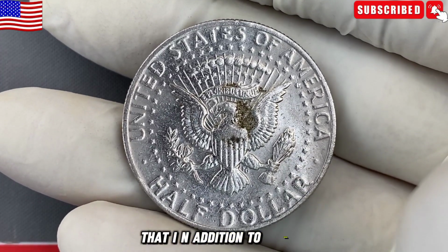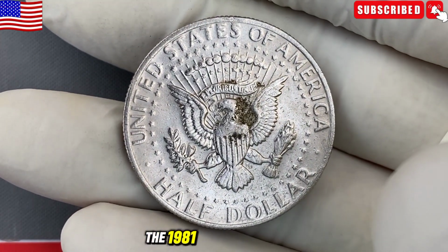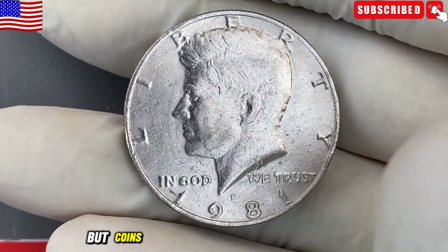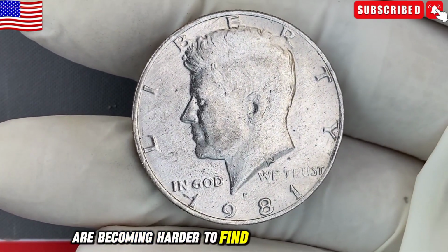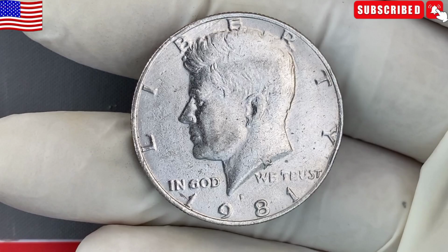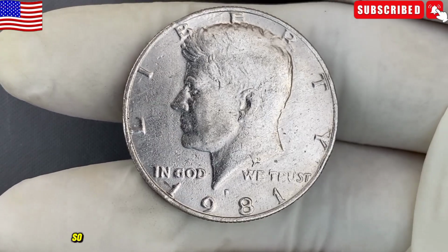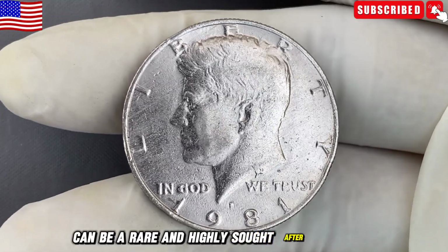In addition to errors, there's also the matter of rarity. The 1981 half-dollar wasn't produced in particularly low numbers, but coins from the early 1980s, like this one, are becoming harder to find in pristine condition. Over time, many of these coins were worn down due to heavy use, so finding one that is in almost perfect condition can be a rare and highly sought-after discovery.